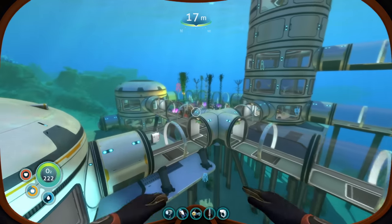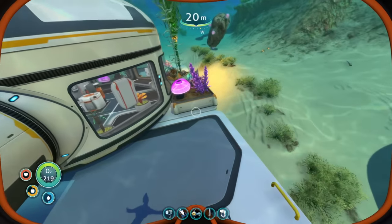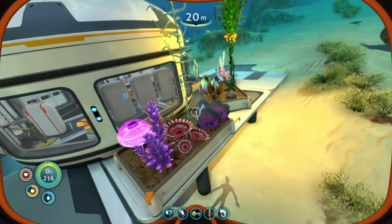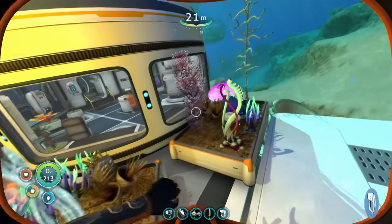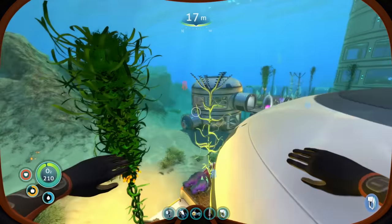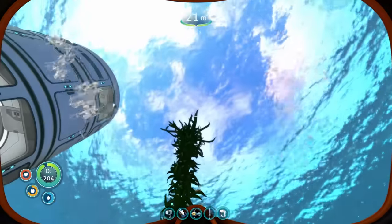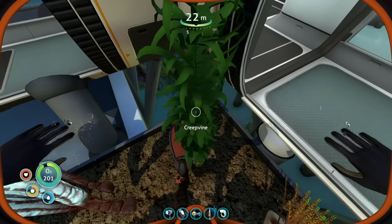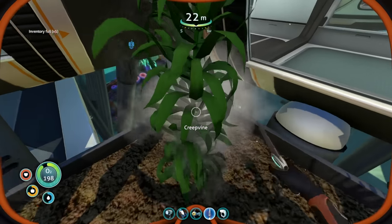All right, so we'll plant one. I'll probably have to get rid of something else to plant it. Do we have any duplicates around here that I don't really care for? I mean, these all look pretty good. Look over this way. Yeah, you know what? We can dump out one of the creep vines. This one's not even making any of the oil, so let's get rid of it. Don't care. Get out of here.